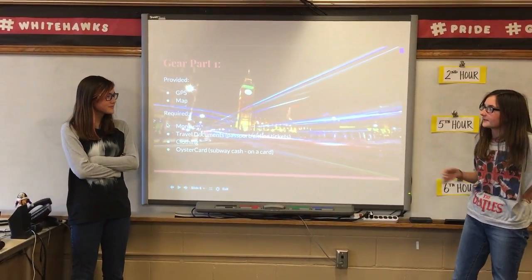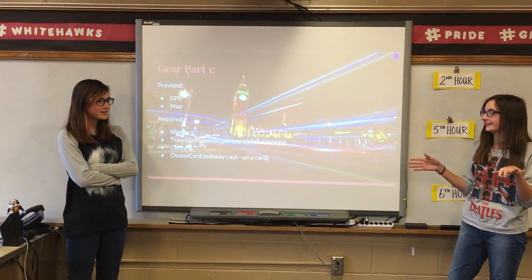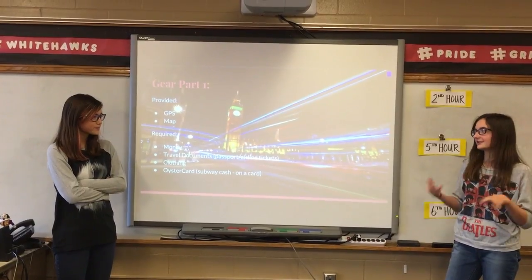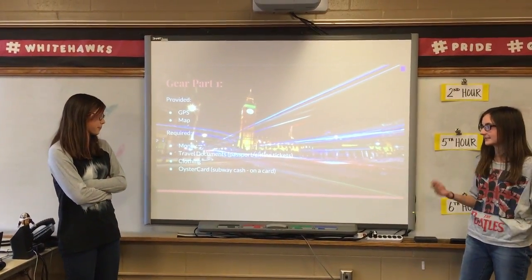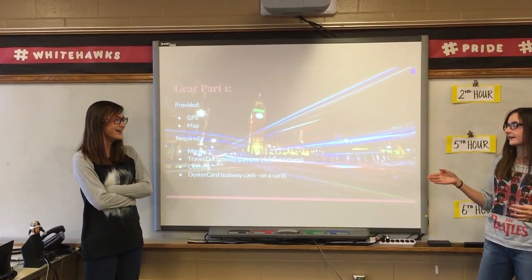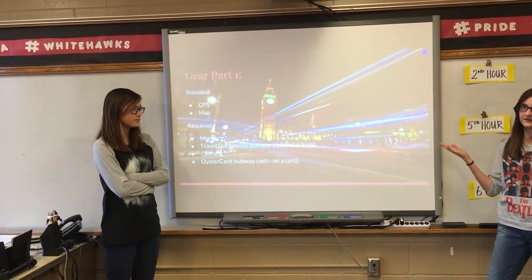This is our gear. Since you're going to be in the city, you don't really hike or camp. So basically all you need is a GPS and map. Required is money, because you're going to be buying things. Travel documents such as a passport and airline tickets. Clothing is kind of obvious. And an Oyster card, which is basically the subway money. It's kind of like a Visa card except for London.